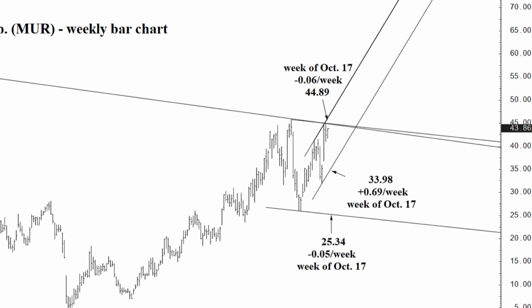So because 44.89 spans some 13 years, 33.98 spans some 13 weeks, I'm just guessing. So your 33.98 is prone to violation on the way down, and if settled below, would then clearly indicate that 25.34 channel bottom within a month or two. Like I said, this could all play out within 3 to 5 weeks down to 25.34.